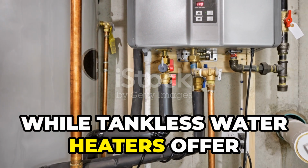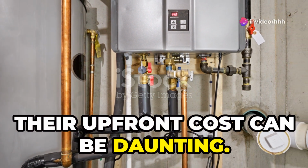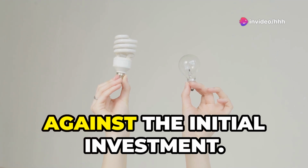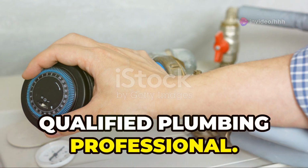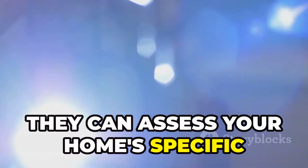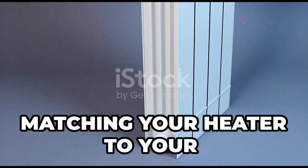While tankless water heaters offer impressive efficiency, their upfront cost can be daunting. Weigh the potential energy savings against the initial investment. Don't hesitate to consult with a qualified plumbing professional. They can assess your home's specific needs and recommend the best hot water heater for your situation.